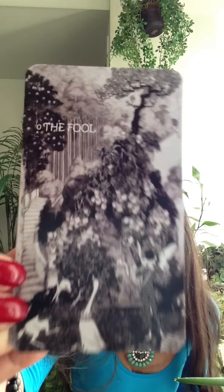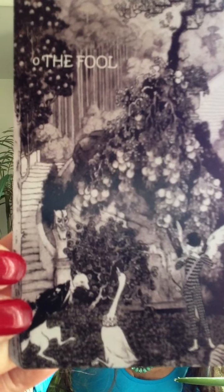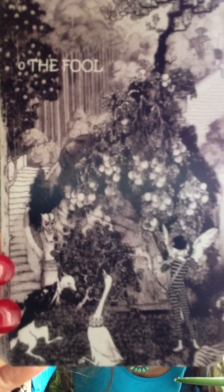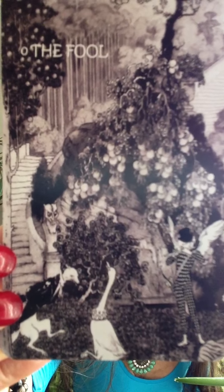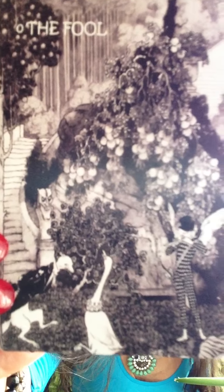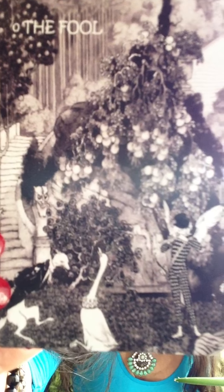So here are the backs of the cards. And I guess it's like a medium cardstock, and the printing is fantastic. So let's look at a few of the cards. So here's the Fool. Now, his work is very detailed and layered and very lush. So it's likely that the images won't show up as well here as if you were seeing them in person. They're stunning in person.